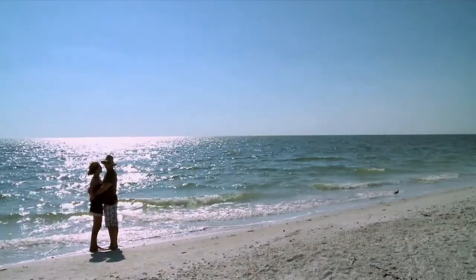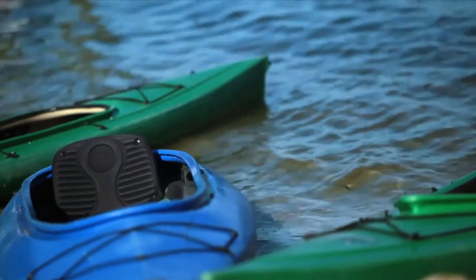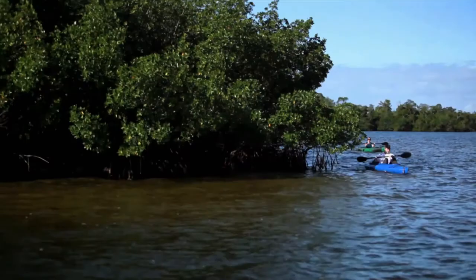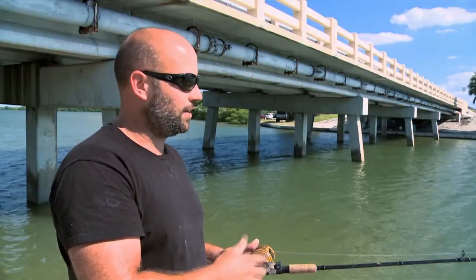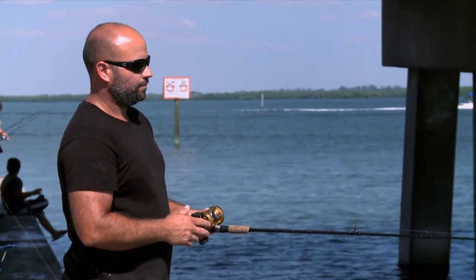Outdoor enthusiasts and sporty types will fall for Lover's Key State Park. You got Lover's Key boat ramp right over there, and you got the park right over here on the west side. Plenty of things to do, plenty of kayaking, fishing, as you can see, jet skiing, boating. They got a couple of dolphin tours around here, and all around great fishing.